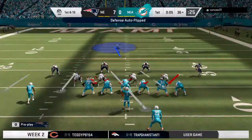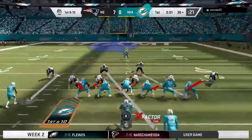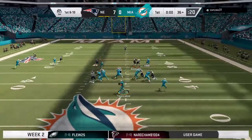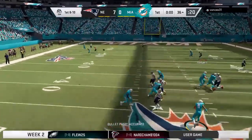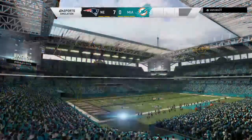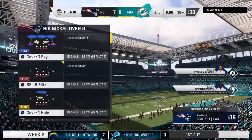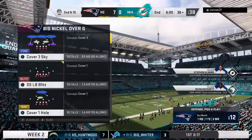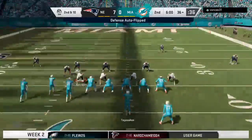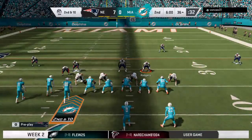And this should be the final play before the quarter ends. Now on first down, he'll drop to throw it. And that one is incomplete. And it also concludes quarter number 1. After 1, 7-0 on EA Sports. They'll try again from the 36 on 2nd and 10.